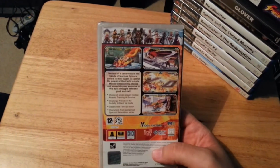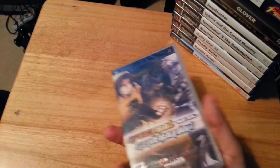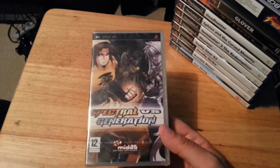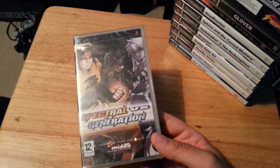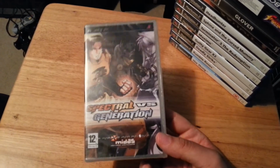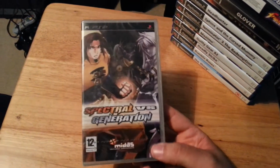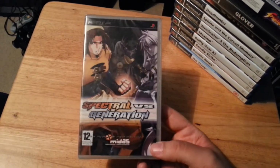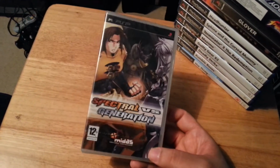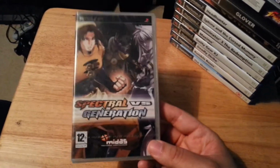But yeah, I just thought I wanted to get this on the PSP because I recently watched a video from a fellow YouTuber called consoletronix. He did a playthrough of this game on the PS2, I believe it was, and I had the game before, but it just reminded me about how great it was, and I decided I wanted it for the PSP as well. As you can see, it's brand new and sealed, and for just a few pounds, it's definitely worth getting for sure.